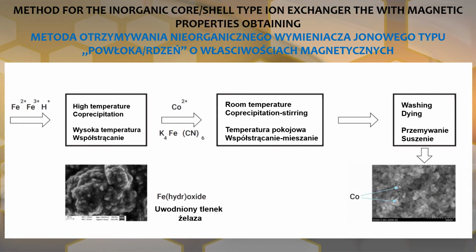An inorganic core shell type ion exchanger with the inner layer composed of iron oxide and the outer layer composed of transition metals hexacyanoferrates is dedicated to this application. The simple method of one-step synthesis of the inorganic core shell ion exchanger based on iron oxide particles involves coating the iron oxide particles with a layer of transition metals hexacyanoferrates containing cobalt, copper or zirconium. Then the obtained material is washed and dried.